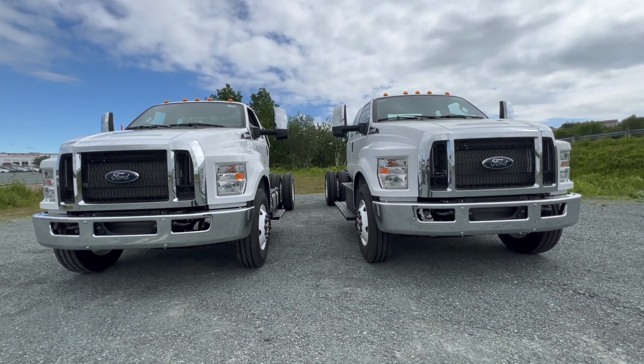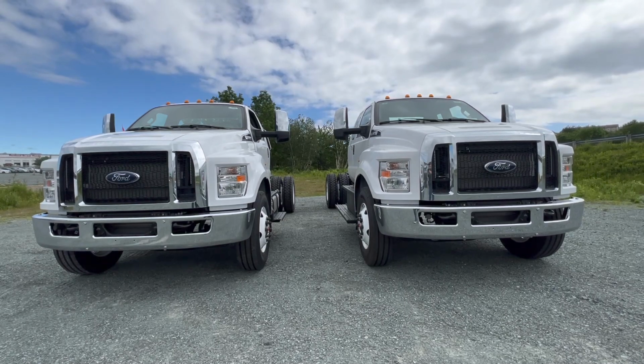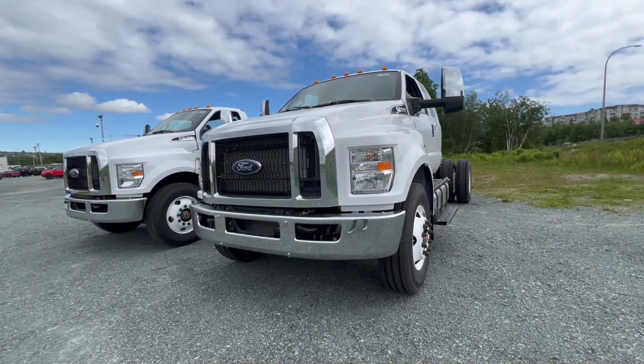Welcome back to the McPhee Ford Commercial Vehicle Center. Today we'll be looking at these brand new 2023 Ford F-750s. Now both of these F-750s are finished in Oxford white.